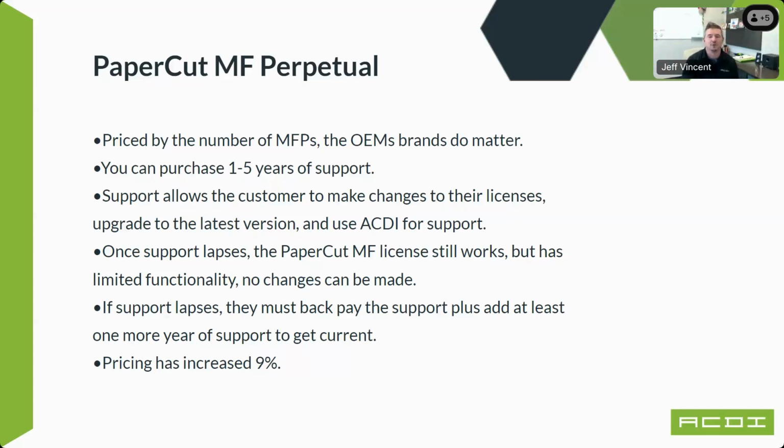And so let's talk about PaperCut MF Perpetual. This is our flagship product. This is what you guys sell a ton of currently, and we are very grateful for that. What we currently know about PaperCut MF Perpetual is that it is licensed based on the number of MFPs and specific licensing for OEM brands.